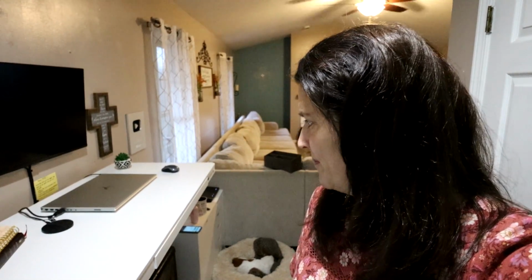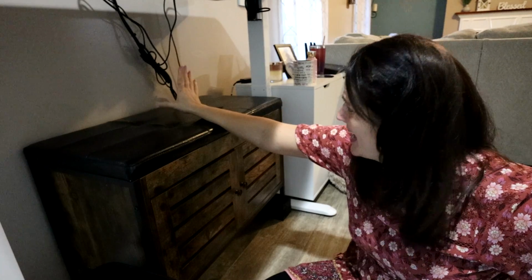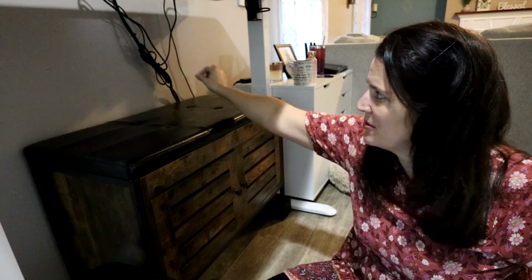We're gonna go down and do the stuff on the bottom here on the floor. Okay, down the floor here. See, the only thing I don't like is cords. Hate cords, hate cords, hate cords. And so we put them together, zip tie them together, put them down.